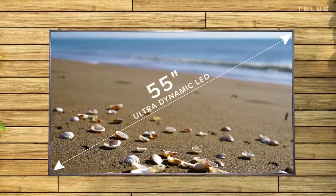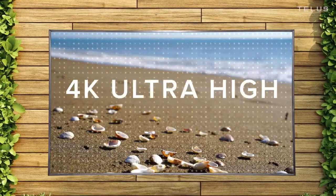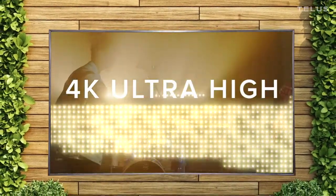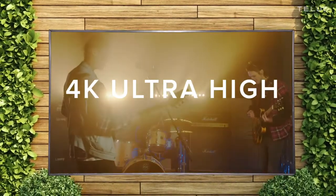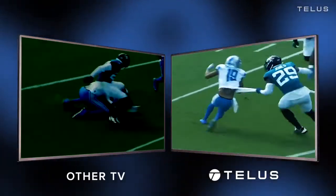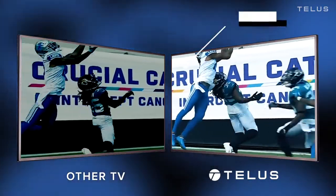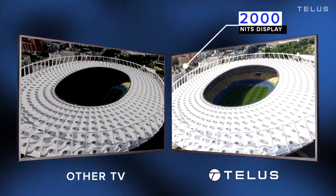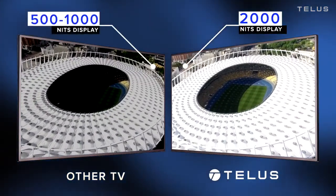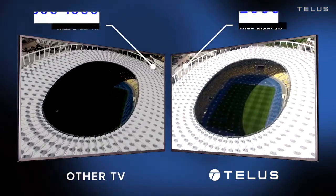Its 55-inch ultra-dynamic LED technology delivers an unprecedented 4K ultra-high-definition viewing experience with crystal-clear images at 4 times the resolution of Full HD. Stunning 4K ultra-high-definition delivers unreal crystal-clear pictures with 2,000 nits of brightness, twice as bright as leading outdoor TV manufacturers, and up to 4 times brighter than other outdoor TV models in the market.